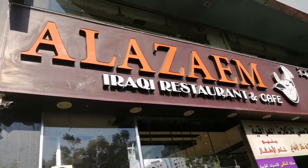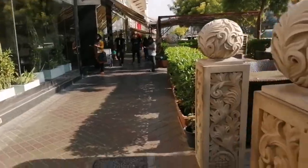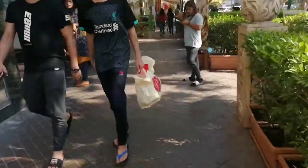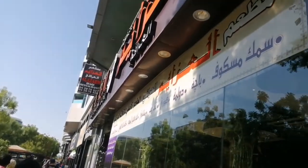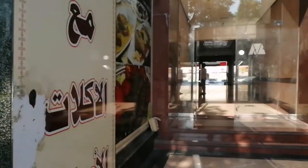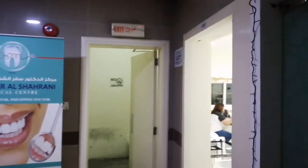You see this AZE restaurant, Iraqi restaurant, then this is it. You have to go through this entrance, okay, from AZE restaurant, sorry, and you go here. Then first floor.